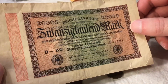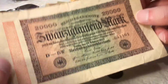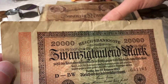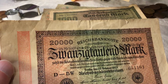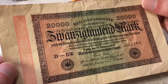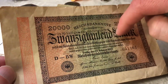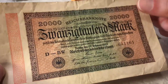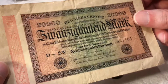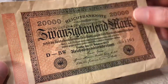What's this? 20,000. Was that what I had in the other one? What was the other one? 1,000. 1,020,000. What's cool about German numbers, they don't put any spaces. So if you had a really long number like, I don't know, 5,120, it'd be one really long word.